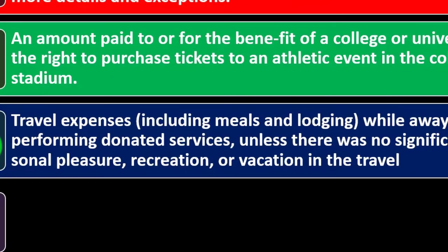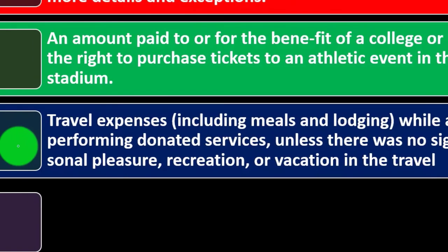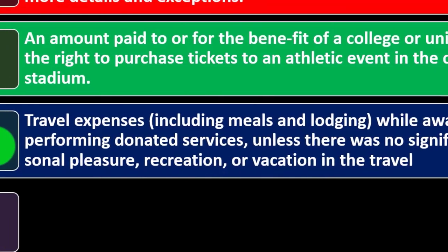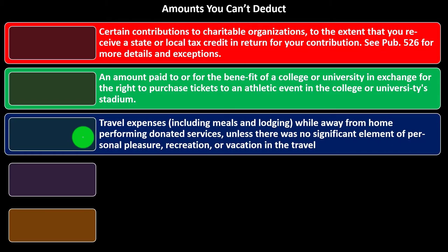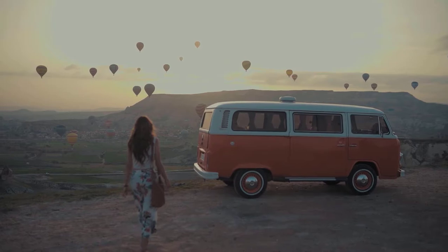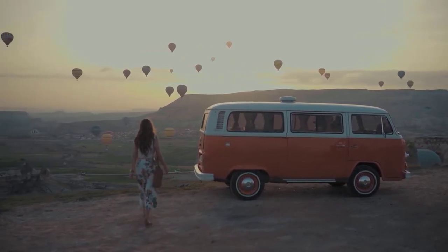Travel expenses, including meals and lodging while away from home, performing donated services, unless there was no significant element of personal pleasure, recreation, or vacation in the travel. So possibly you have the travel expenses, but again, it's just like what you would see with a business travel situation or medical travel situation.